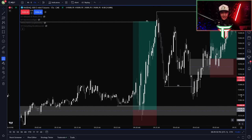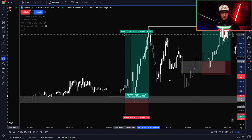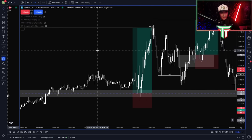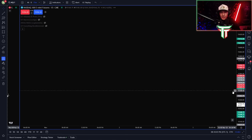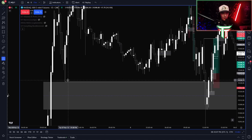If I had to rate this setup, I would give it probably more of a B plus to an A minus than it would be an A plus setup. And the only reason I say that is because I would have really liked to see this low get taken.